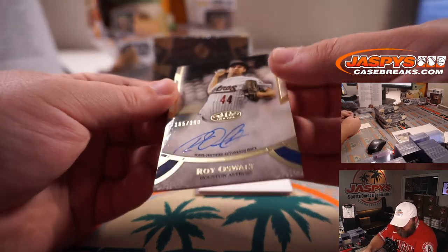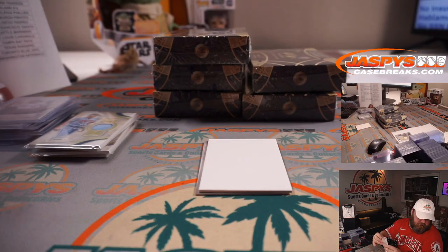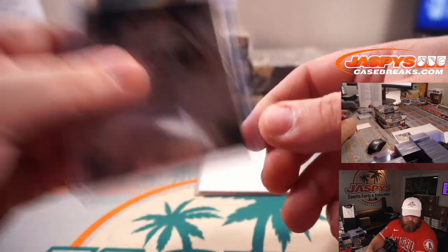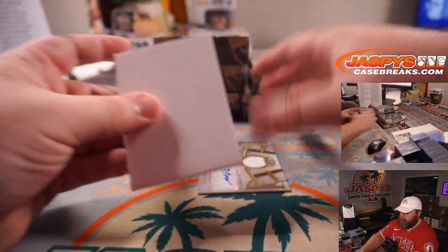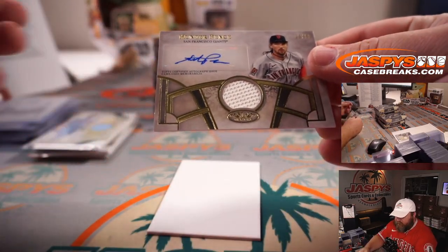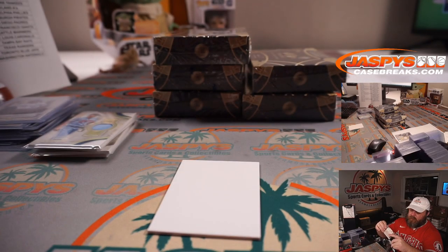Roy Oswalt, 155 out of 300 for the Astros. That's part of the random number block. Spot 5, David Duffy. And we've got a little bit of Jersey Auto. Hunter Pence, 16 out of 50 for the Giants. And Arthur King.